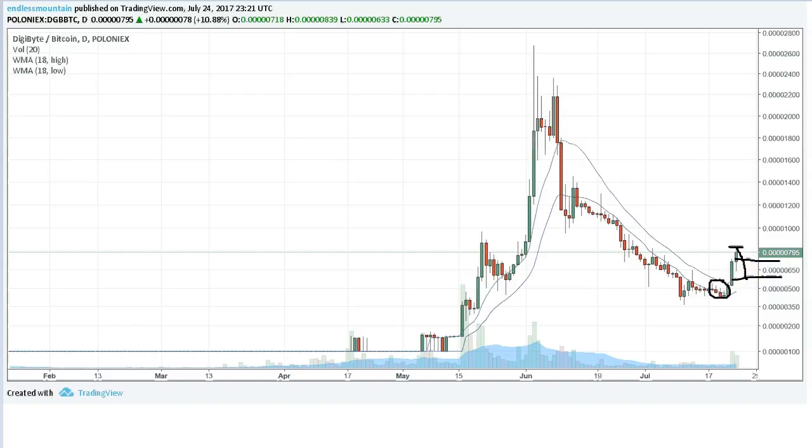That's what I like about this 18 average. Once I see it come anywhere near the 18 average of highs, well, that's good enough for me. And then if I see price action break this resistance, then I think it'd be good for one more pop, for at least one leg higher.